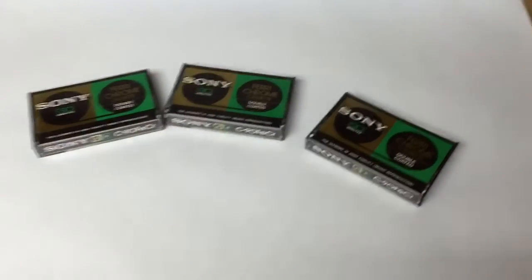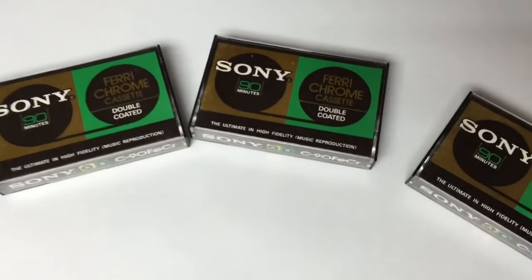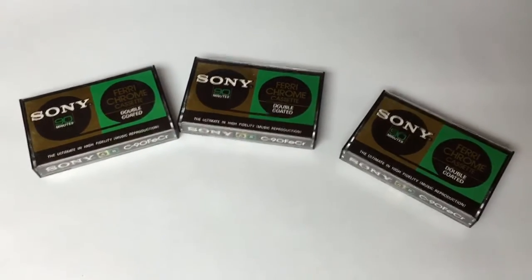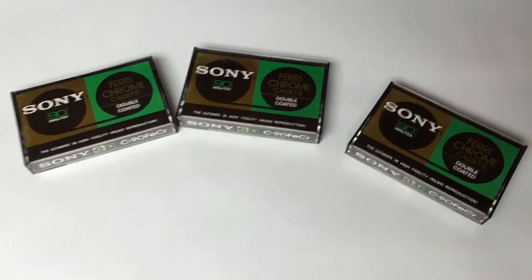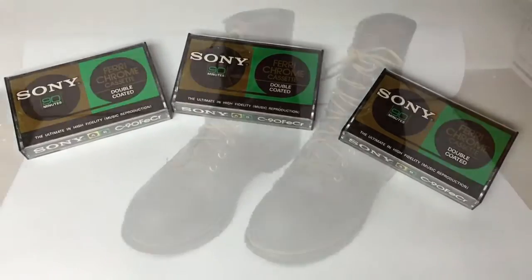And quickly, some more vintage cassettes, just so you know, another type. These are the Sony Ferrichrome cassettes, probably from the late 70s. And these sold for $12.50 a piece, giving me $37.50.